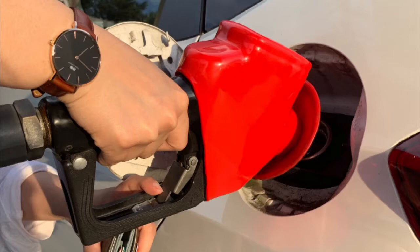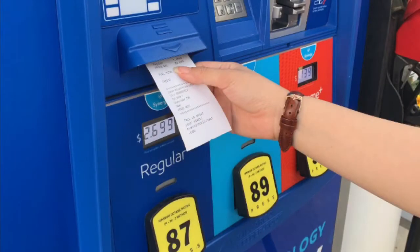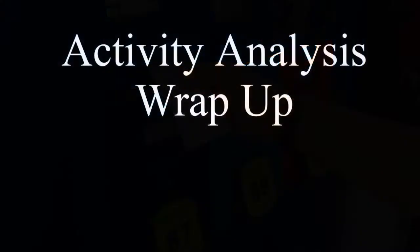After pumping the gas, individual performs reverse of removing the pump and places it back on the pump holder. This requires ability to pivot between car and gas pump, and balance. To remove the receipt from the machine, the individual needs to extend the arm again and be able to simultaneously pinch and pull the paper from the machine. Now, the individual has successfully completed pumping gas and can safely return to the vehicle.